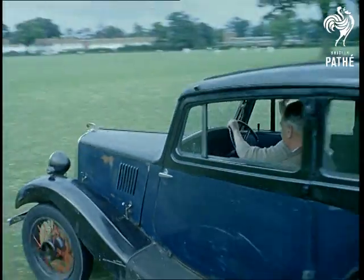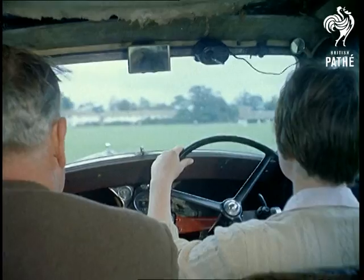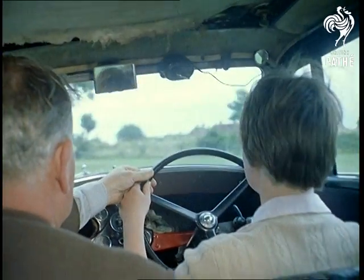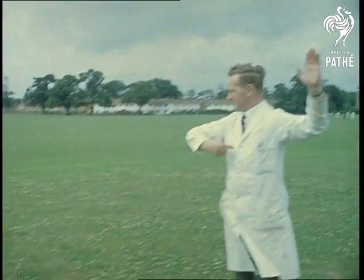Only experience allows the motorist to make important snap decisions, so it might not be a bad idea if more schools encourage their pupils to learn to handle a car before they're old enough to go on the roads.